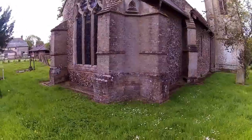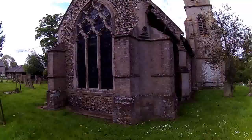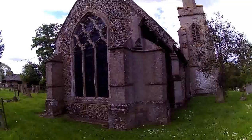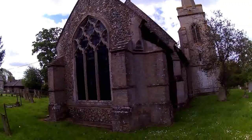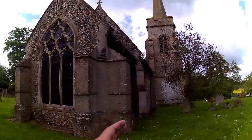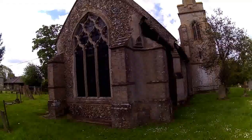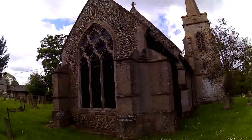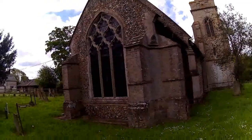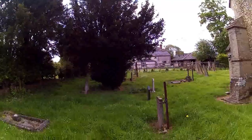If we look at the church from this side, we can see a lot of the building and construction work of it is actually Victorian. It's difficult to tell where the old original medieval church may have existed, and that tower at the side of the building is absolutely Victorian, and all these buttresses here are Victorian. I suspect most of this is Victorian. The windows were added then, probably.